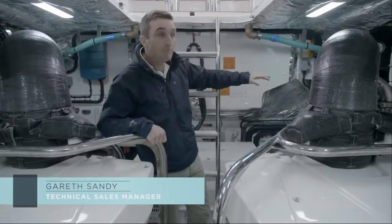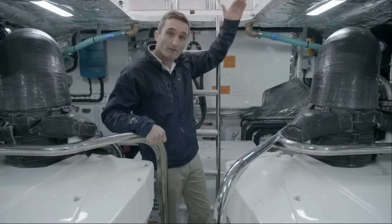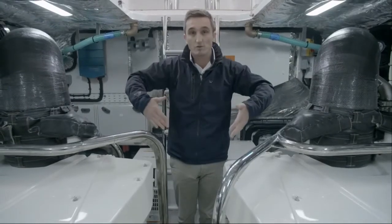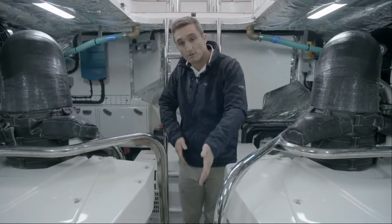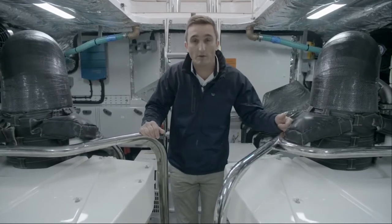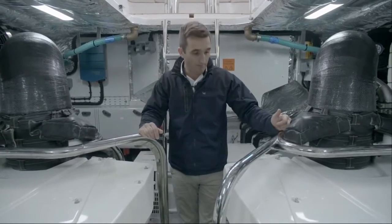So here it is, the engine room of the Princess S62, and here I am at the aft bulkhead of the engine room with the sole hatch to the cockpit above me here. As you can see, I've got plenty of room around me here in the entranceway, and there's plenty of room down between the two engines here for your morning checks and just general access when you need to get down here for maintenance.